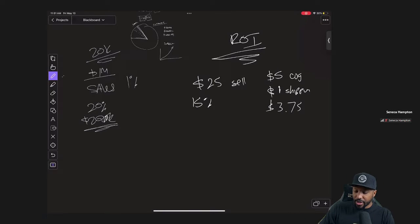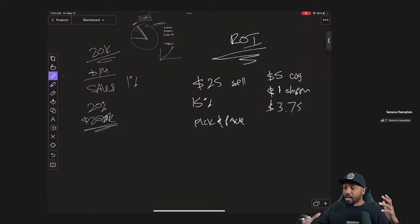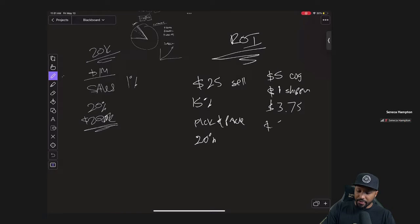And then Amazon's going to charge you for their pick and pack fee, right? And so this pick and pack is the FBA, fulfilled by Amazon. Average is about 20%. I know it depends on the product and the shape and the weight and all that jazz. 20%, right, of that $25 is about $5.